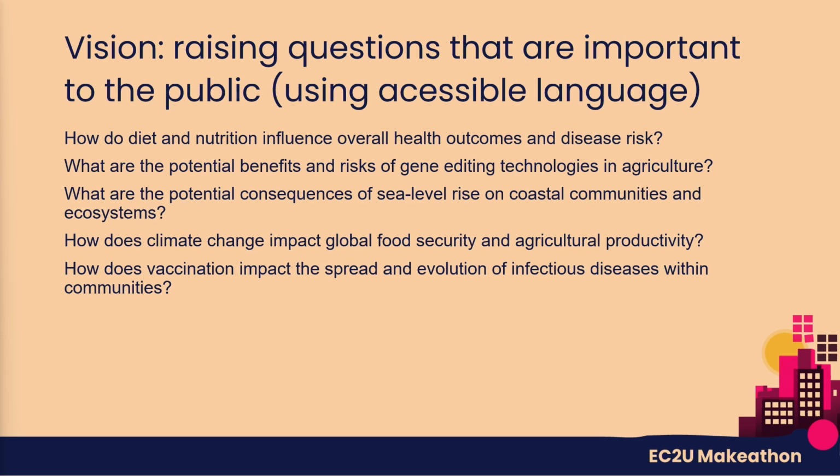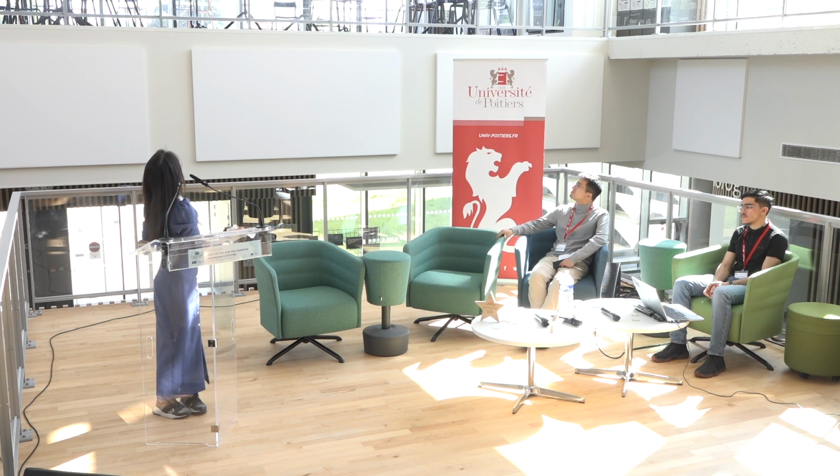Also another topic that concerns many people. How does vaccination impact the spread and evolution of infectious disease within communities? Something that a doctor and nurse can share information about. And what will Science Bridge offer?